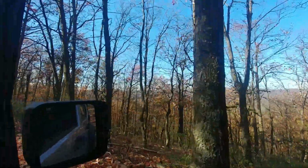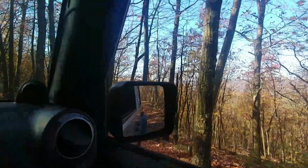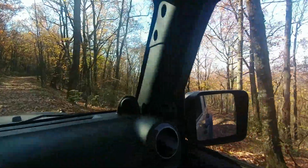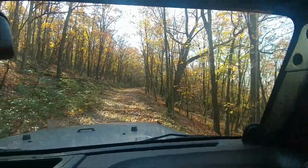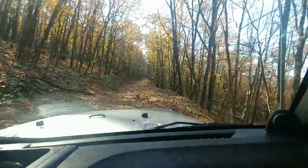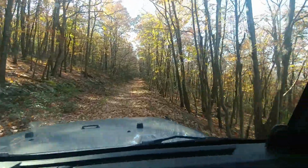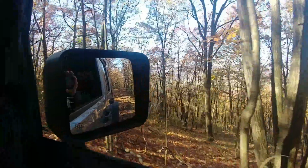I just have the Jeep in 4 low and pretty much just letting it crawl along with giving it very little throttle. It is a 6-speed manual and I'm just in first gear here, just rolling along, like I said, in 4 low. It's a lot of loose stone, so with it being steep like this, you definitely need 4-wheel drive. And some spots are rutted out a lot worse than others too, but I'm just filming some of it here as we roll in.